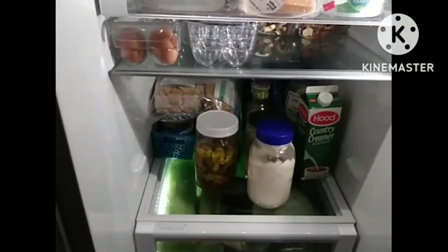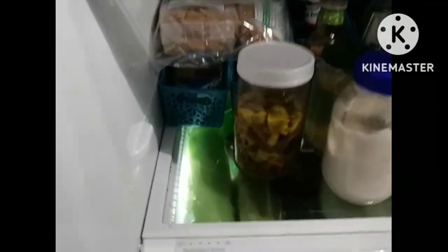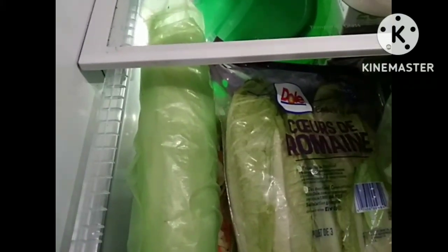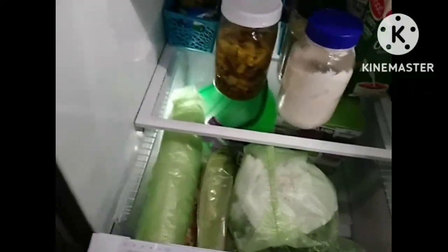Let's see for dinner. I don't have anything pre-made for dinner. I do have a lot of produce. I still have some. This is parsley. I need to dehydrate that. I need to put my green onions out in a vase.